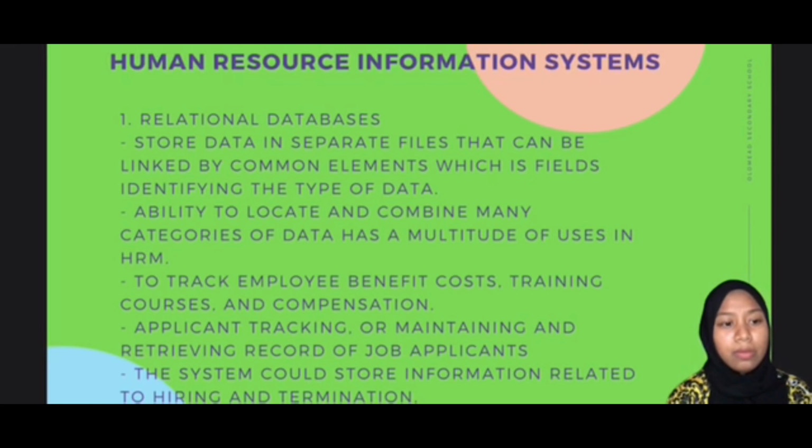To track employee benefit costs, training costs, and compensation. Applicant tracking or maintaining and retrieving record of job applicant. And the last one is the system could store information related to hiring and termination.